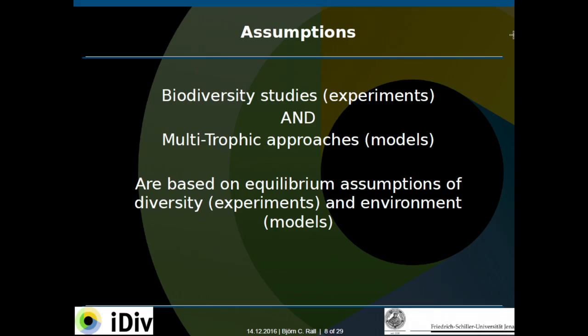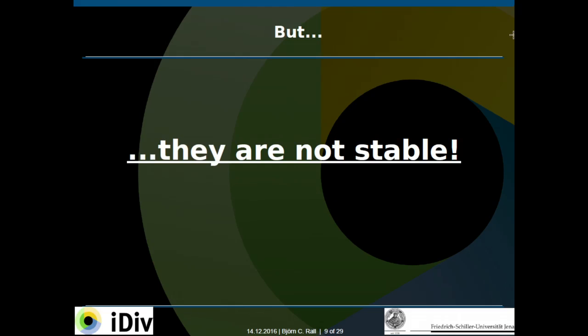On the other hand, multitrophic projects, especially in the modeling world, which I'm more used to, try to keep the environment in which the food web, the multitrophic community, is embedded, constant. So no fluctuations of temperature, and seasonality is often ignored. The same counts for other disturbances from the environment. But these things are not stable.